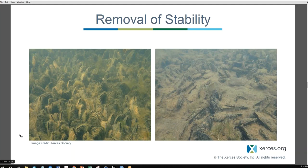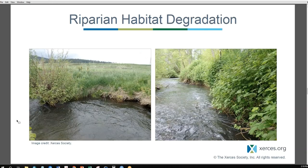It's perfectly natural, but you do need a healthy mussel population to withstand something like that, so that there will be the potential to rebuild that population after an event. So stability is really critical for mussels. And part of that stability, as I showed, can come from the riparian vegetation or in-stream aquatic vegetation that can help to stabilize naturally some of these habitats.